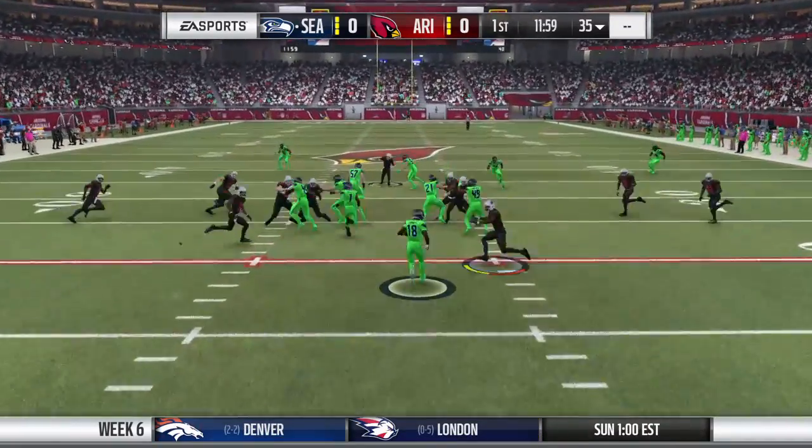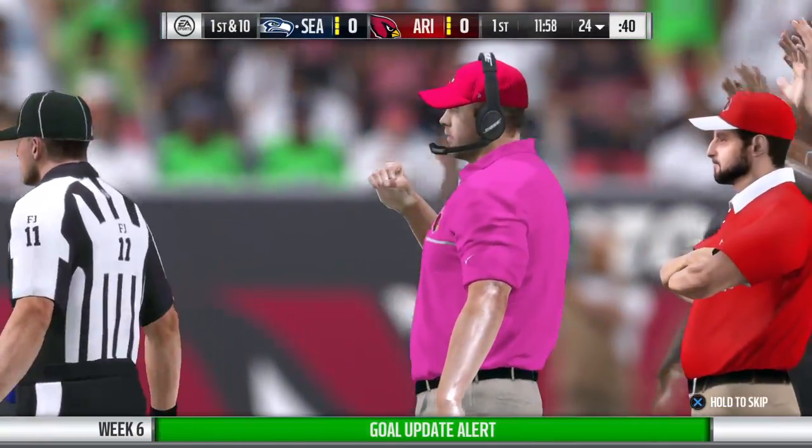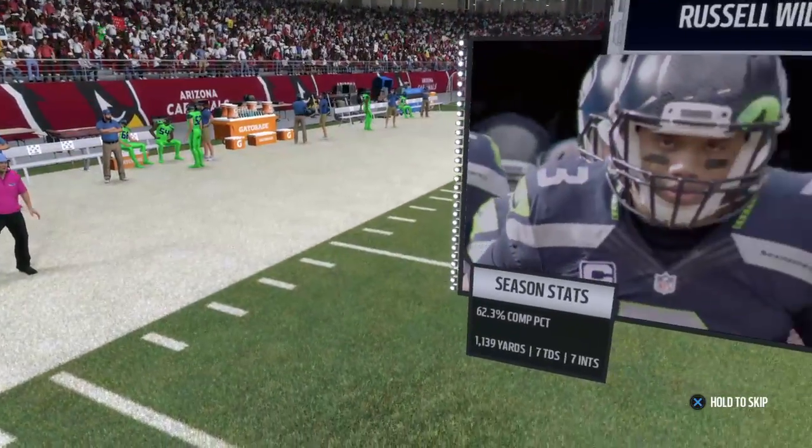That'll be taken in the end zone. And a pretty good return here. He'll be stopped just shy of the 25 at the 24-yard line. So out come the Seahawks now for their first possession.